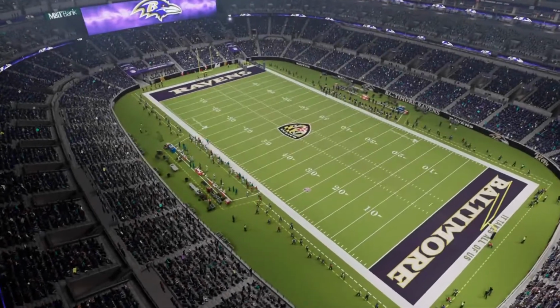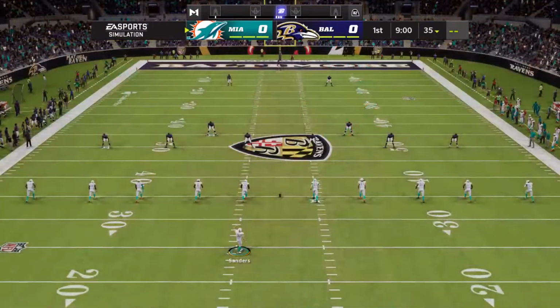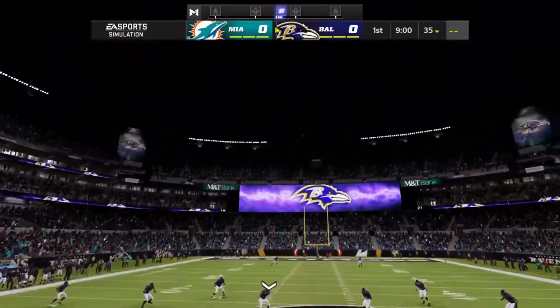With Chesapeake Bay gleaming in the distance, we are inside M&T Bank Stadium near the Inner Harbor in Baltimore, Maryland. Tonight, we've got a great Sunday night matchup between the Miami Dolphins and the Baltimore Ravens.